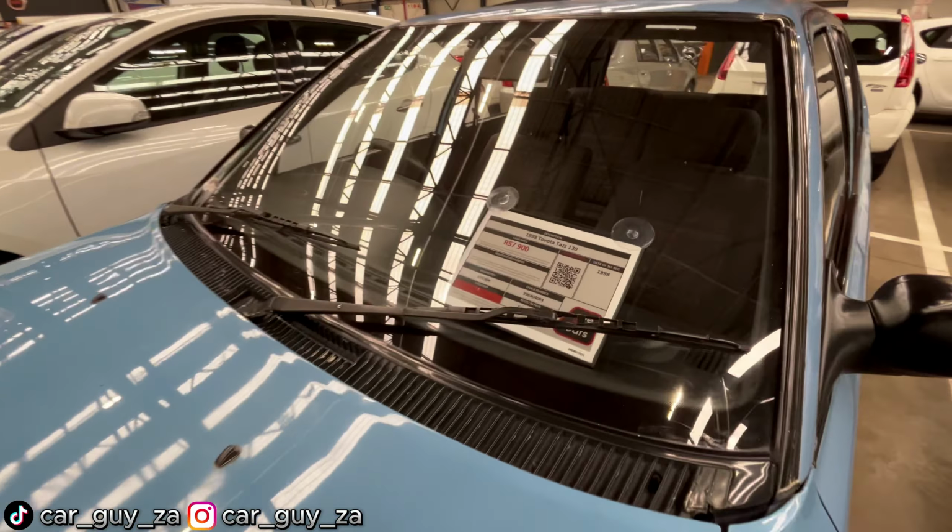And this car has no service history, with a fuel consumption of 10.17 liters per 100 kilometers. So this car is quite heavy on fuel for a 1300 vehicle. And also, I can't tell whether this is the oil from this particular vehicle. But guys, this is another option for today.